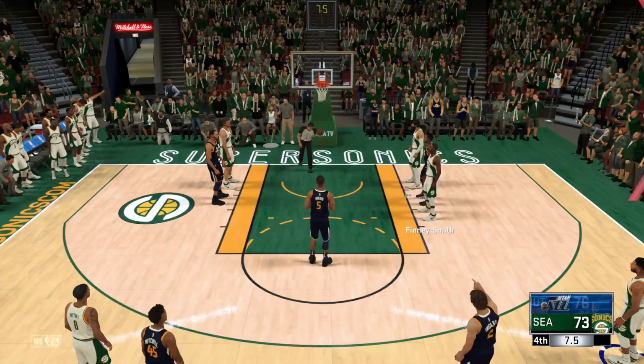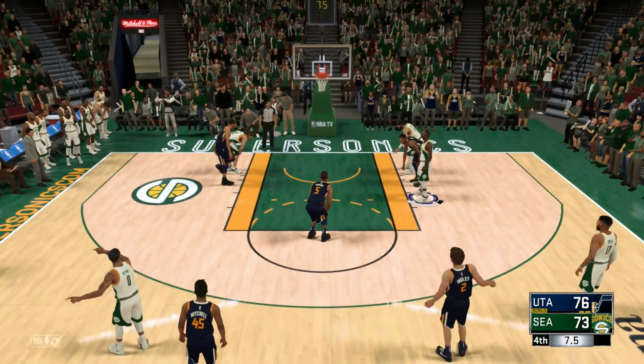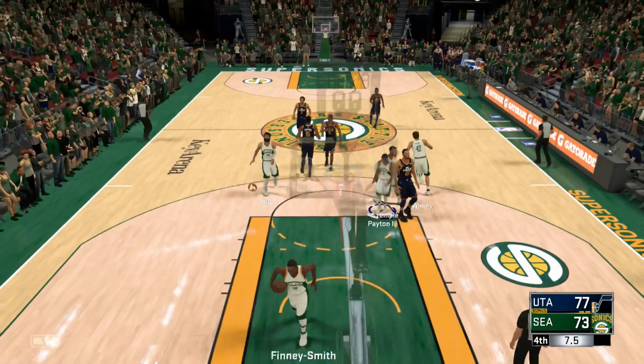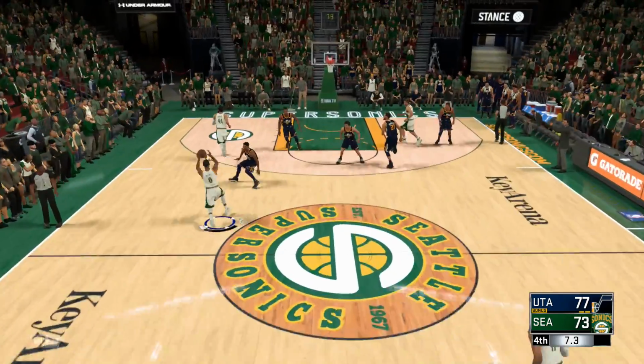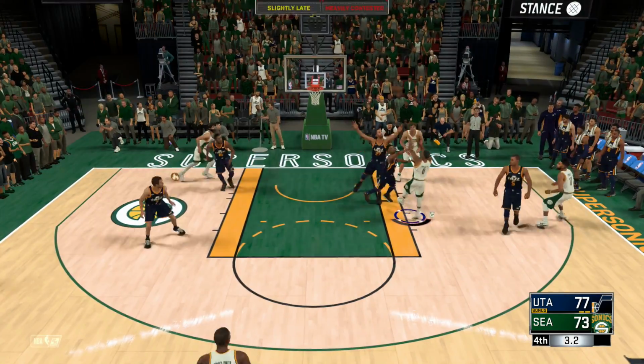Gets the first, and that makes it a three-point lead. And so both free throws are good. And it's a four-point ball game. Well, that's going to do it. The only chance they had was for him to miss those. Instead, he's absolutely perfect.